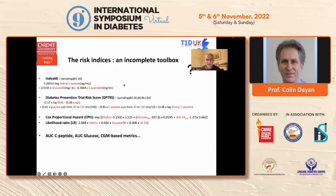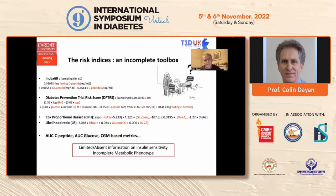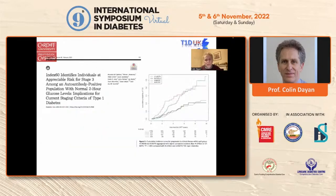There are quite a lot of risk indices out there now. We're just showing you these two on the bottom line. There's the diabetes prevention trial risk score and index 60 that are used. People have used AUC, AUC glucose, CGM-based metrics. But I just wanted to mention more work that we've been doing in this area to try and develop this further.